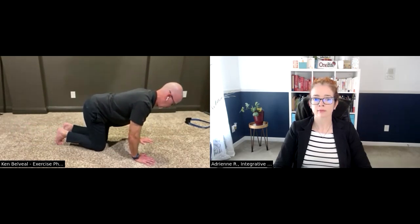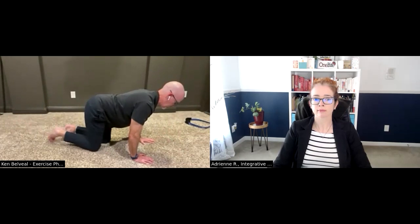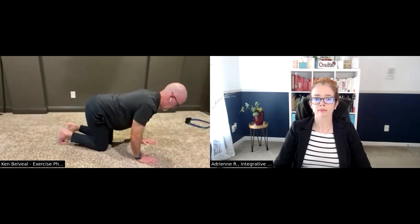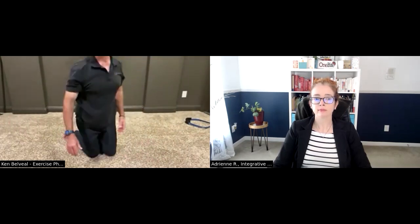So it'll be like here, and then you're going to switch, and then switch. The leg does not have to be that far off the ground, because the higher you go, the more you're going to arch your back. It'll look like this. If you see my back arching, you want your back to stay still. So like this, and then switch. And then just switch. You can do 5 or 10 on each side. And that's a good core exercise as well.